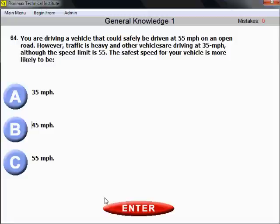Question number 64. You're driving a vehicle that could safely be driven at 55 miles per hour, on an open road, by the way. However, traffic is heavy. Other vehicles are driving at 35 miles per hour, although the speed limit is 55. The safest speed for your vehicle is more likely to be... It's obvious. It's very simple.